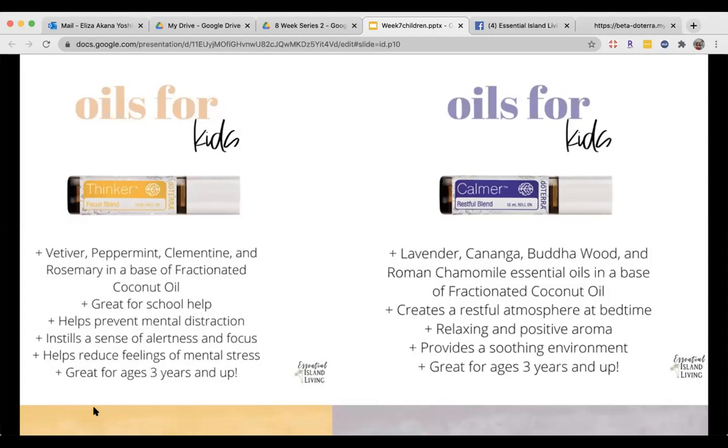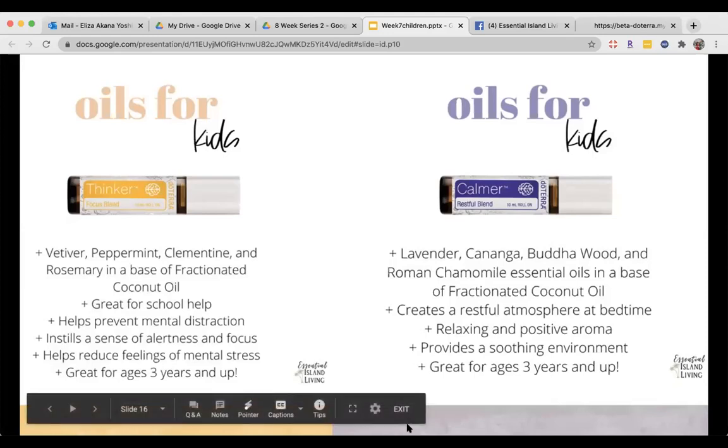This is such a great oil. Oh, I love this. So great for school help, helps to prevent mental distraction, instills a sense of alertness and focus, helps reduce feelings of mental stress. They said that these were formulated for ages 3 and up, but honestly, you guys, I've seen kids of all ages use these, and they've used a lot more gentle oils.